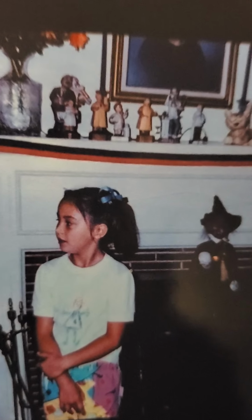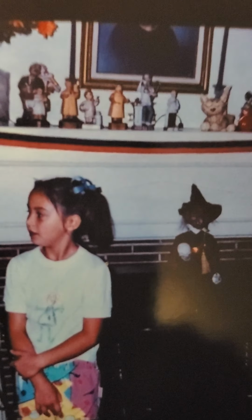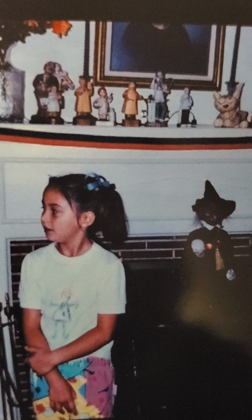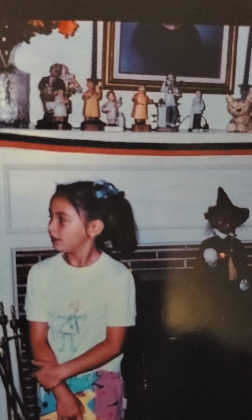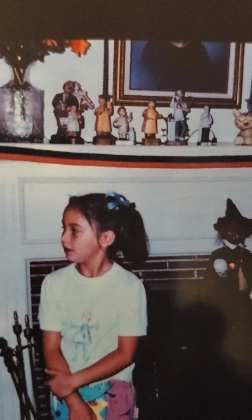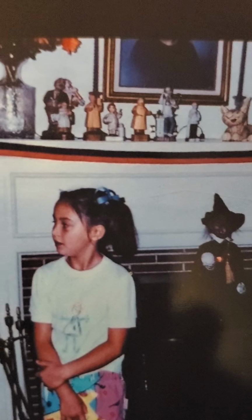I just wanted to point out, so here on the mantle at my house where I used to live with my mom, 9845, she had a lot of little figurines of pharmacists. So those figurines you see there are all different little pharmacists that are administering medicine, or just, I think she collected them.